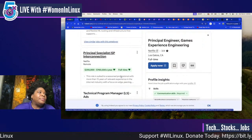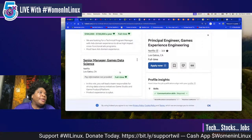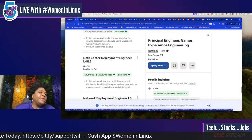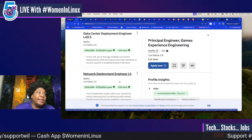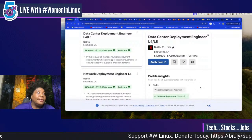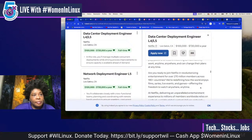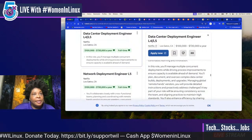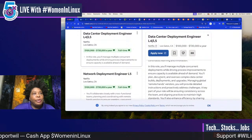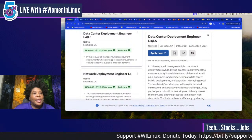principal specialist, ISP, interconnection, the technical program manager, senior manager, games data center, deployment engineer, L4, L5. Those that are looking at wanting to work in data centers, here you go. Let's see what they got. Concurrent deployments while driving process improvements. You'll plan, document, oversee complex data center builds, deployments, managing global remote hand vendors.